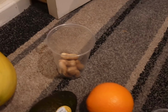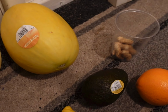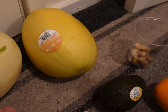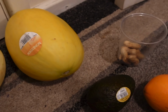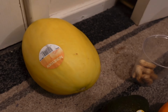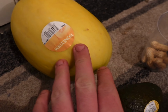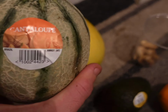Now next up, I tried melons last year and they failed, but I'm going to try them again. I don't give up too easy because I can grow them. I've grown them before in my polytunnel, so I'm going to try again next year. So rather than buy the melon seeds, because they are quite expensive to purchase, I thought why not just buy the melon, eat the fruit and save the seeds. So we're going to try the honeydew, and next up is a cantaloupe.